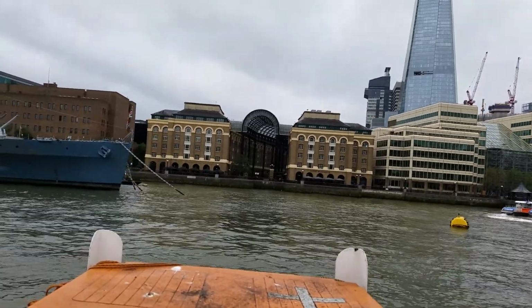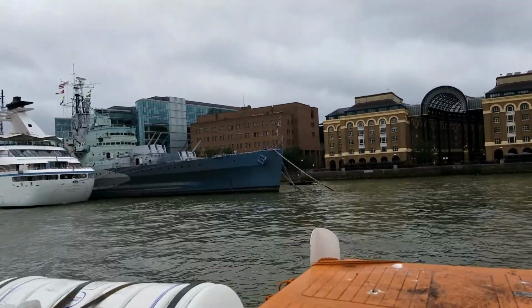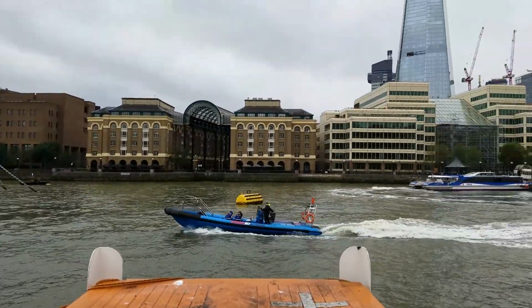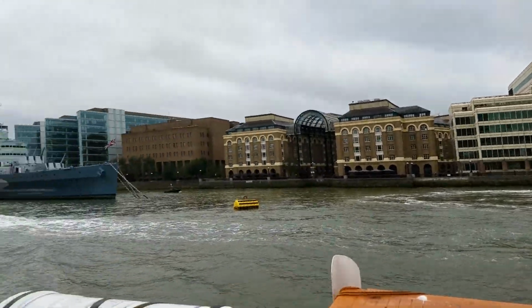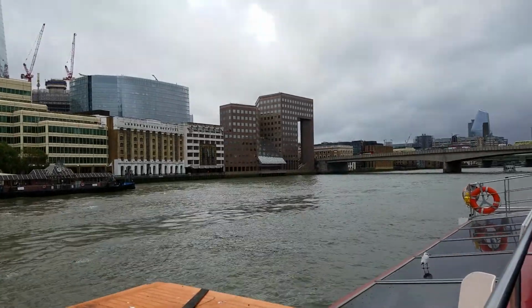We are on the River Thames in the City of London, and we just passed the HMS Belfast. Behind us is the Tower Bridge, and I am the Phantom of Many Topics. That's the Shard. This is me. And here we go. Just past the HMS Belfast, we are on the City Cruises Tour.